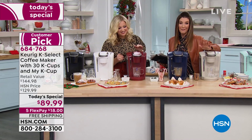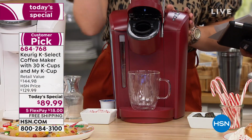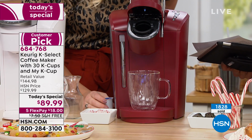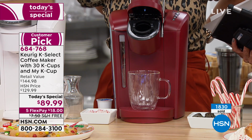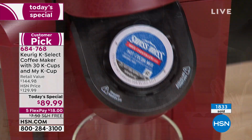And you can have it your way every single morning. That is the white color. Here's the red. And what kind of cup are we going to make now? I think that's the most fun about these Keurig single serving brewers. It doesn't matter what time of day, and it doesn't matter what your favorite flavor is. You can just pop one in anywhere, anytime.